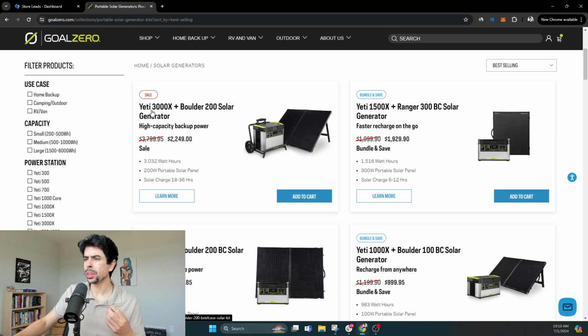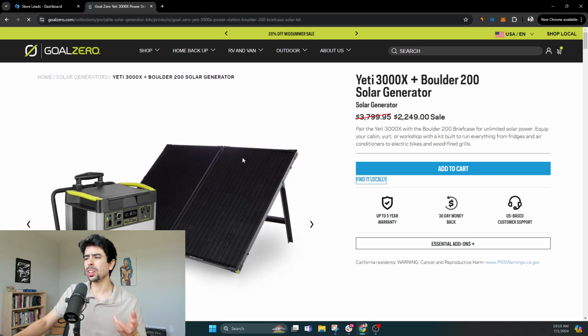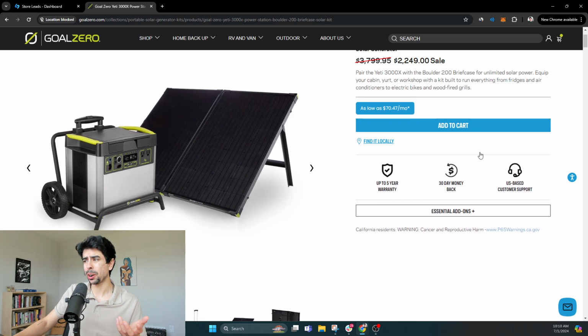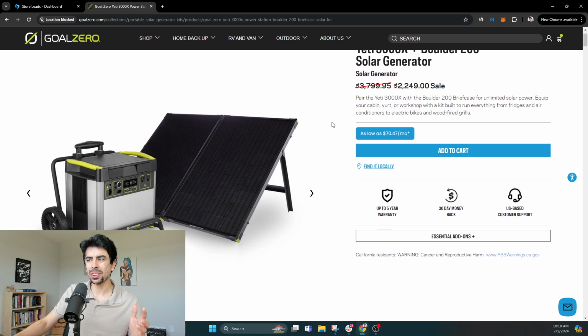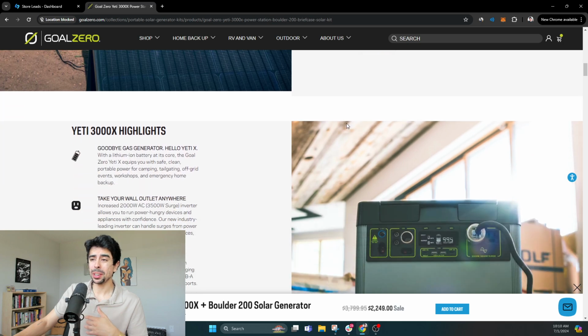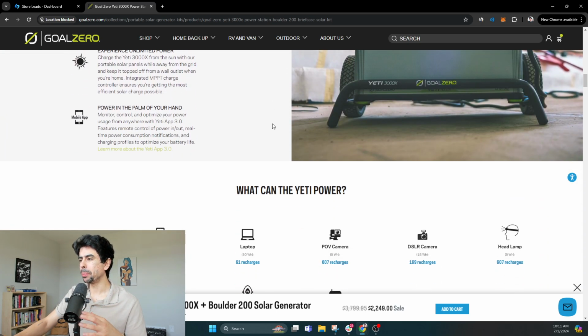It's pretty cool. So you can buy the Yeti generator and the panels together, and you get a special deal on it. So, $2,200 for potentially being able to generate, I don't know how much energy. It doesn't sound that crazy, right? That doesn't sound super crazy to me. But again, I'm not an expert here.